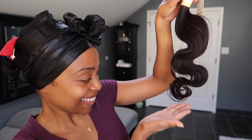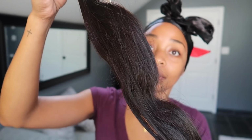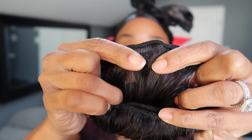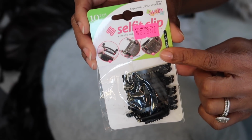For today's look, I'm using the Virgin Indian body wave hair in 20 inches, but you could go longer or shorter just depending on how you want your ponytail to come out. You can definitely use this hair over and over again, and it's going to maintain its quality. You just have to apply the proper maintenance for it, and you guys can learn more about that on the website, but I'll tell you a little bit about my process in just a moment. So here's how I'm going to turn that wefted hair into a ponytail.